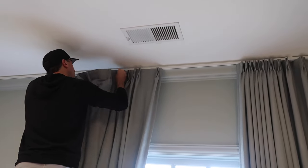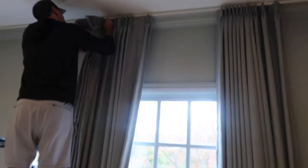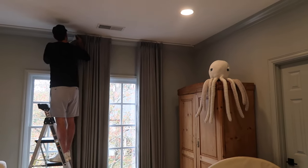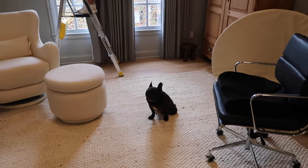Love them. Do you love them? Love them. Also, this tree outside the window is such a vibe. Tree's taken out. I know. Hey, Hobbs.